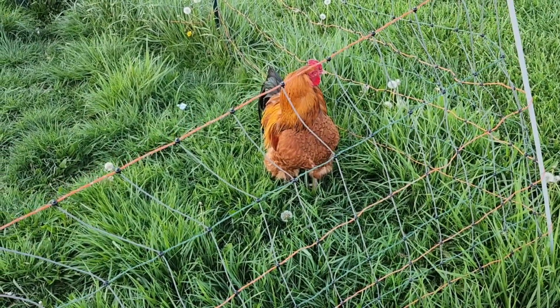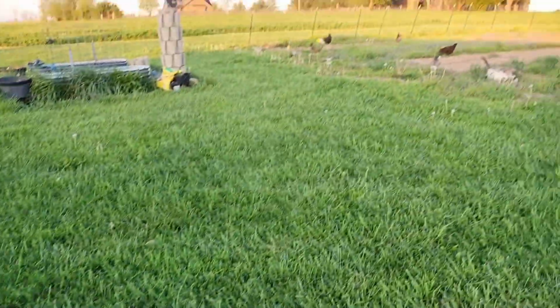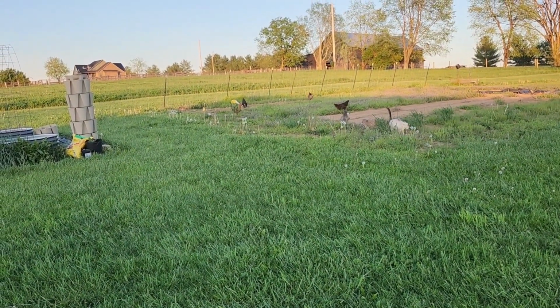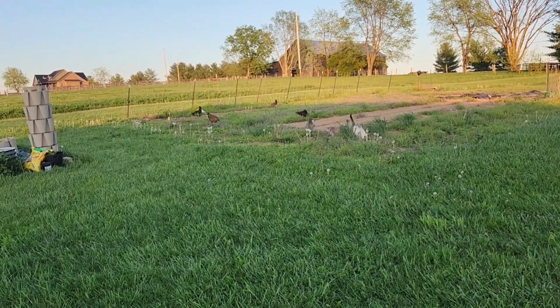Lenny looks very confused as to why he's down here by himself, but all his girls are up there in my garden, and some of them are in my onions. And of course, we've got Frank and little cat up there too.